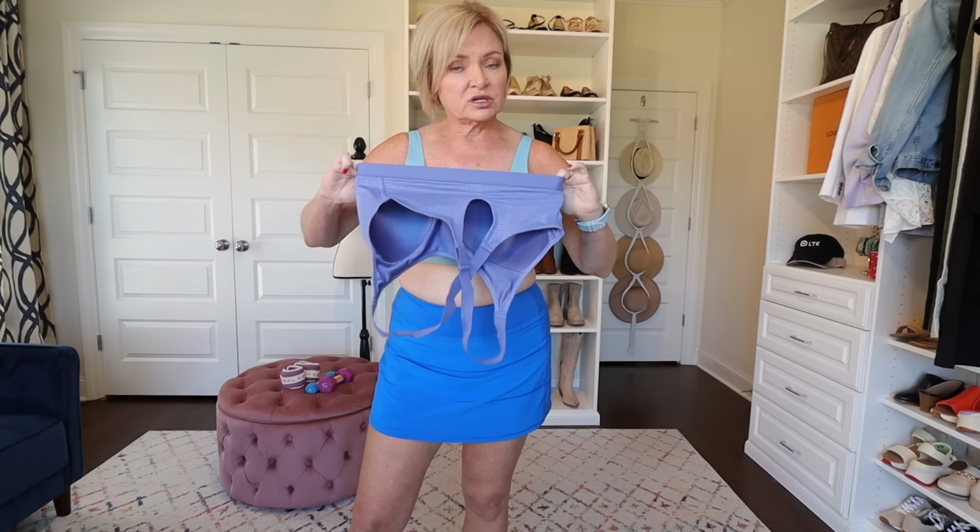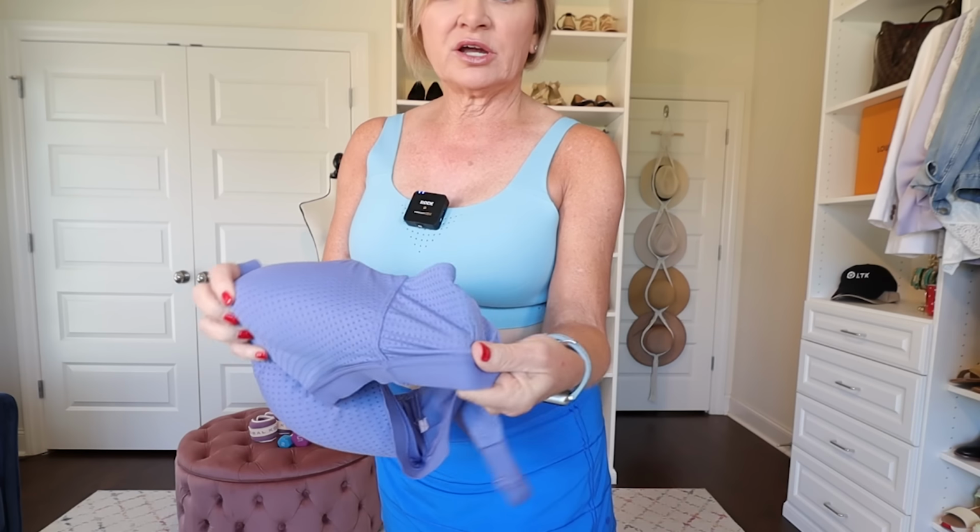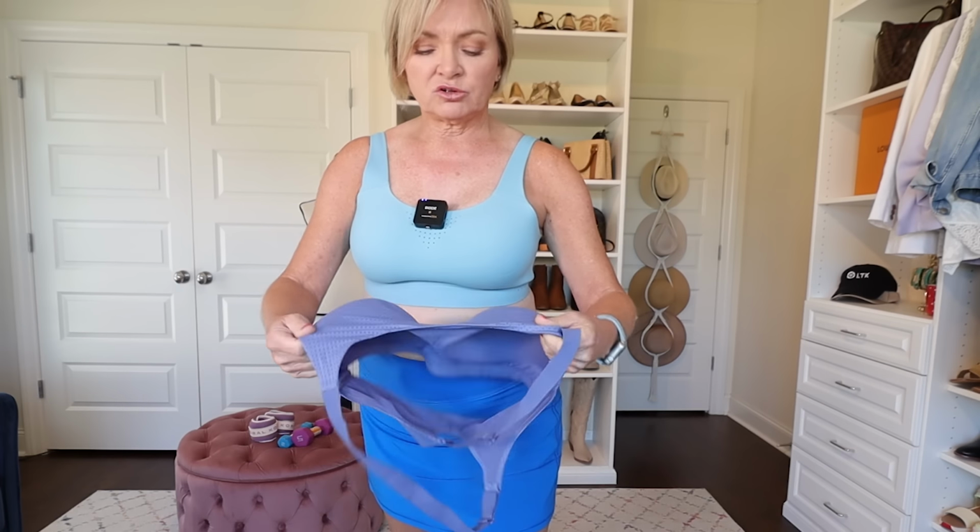Sometimes you need a racer back. They are more supportive in a racer back style. So I got this one also from Victoria's Secret. These cups are not padded or anything, they're just lightly lined, so that protects your modesty. And this fabric is very ventilated, kind of this mesh fabric in the back. This is a pull-on style, but the straps are totally adjustable. Again, I got my size 34 double D and this fits me perfectly.